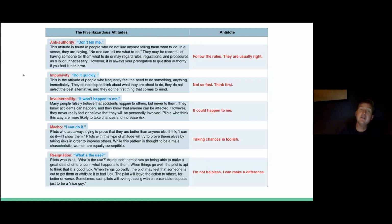One of the things you will almost certainly be asked on your checkride is what are the five hazardous attitudes that you exhibit? Those are anti-authority, impulsivity, invulnerability, macho, and resignation. So be familiar with these. Understand that we all at times do illustrate one of these hazardous attitudes, and understand what they mean and what the antidote to each is.